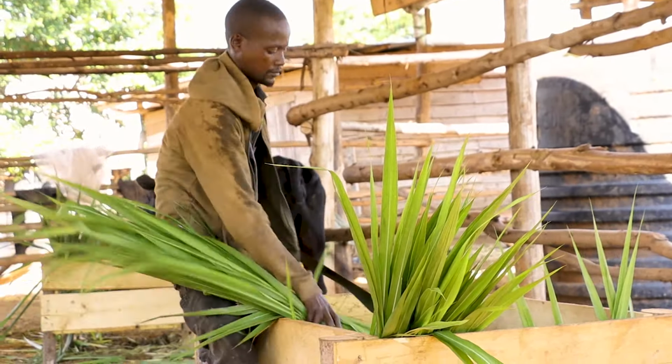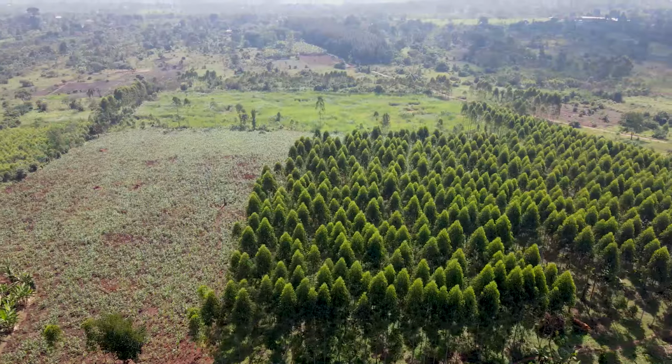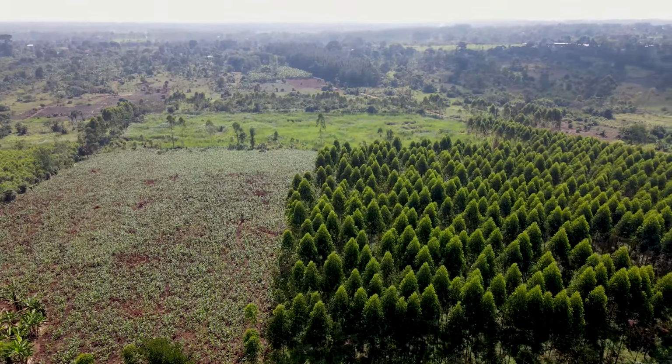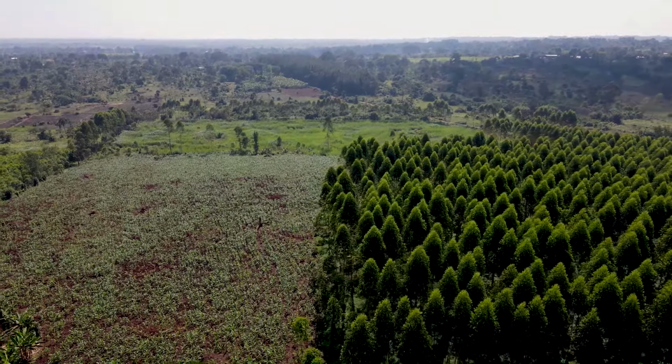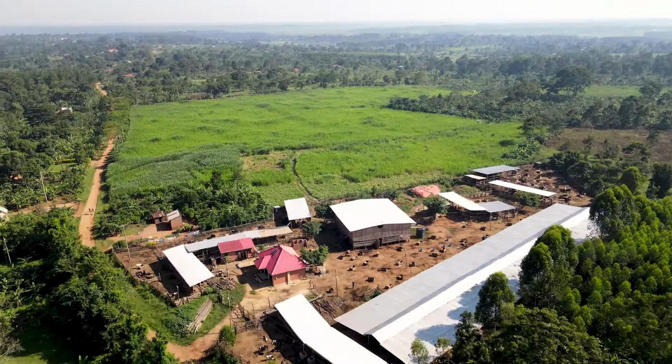Why don't we open up our minds? Why are we closed into only one area? I don't mean everybody. Some people are not interested in dairy farming or in farming. But we are going to see, if the cows have a problem, you will see maize, tens and tens of acres of maize. Then if the maize have an issue, you are going to see hundreds and hundreds of acres of trees. So if you go wrong in all those different areas, then you simply have to say, that was God's will. It was beyond my capacity.